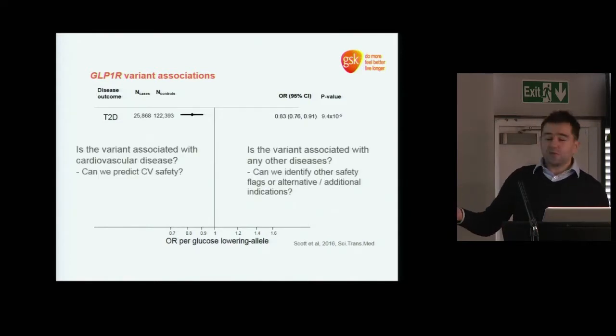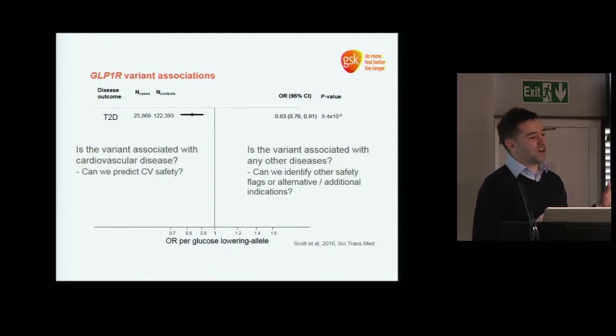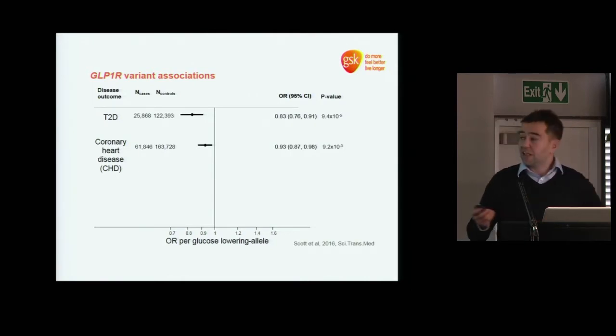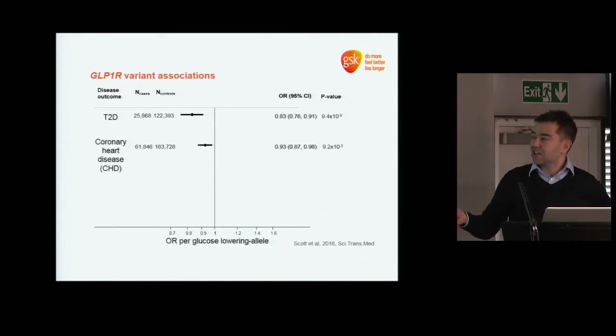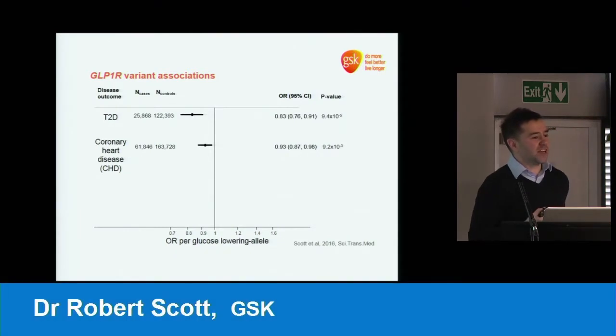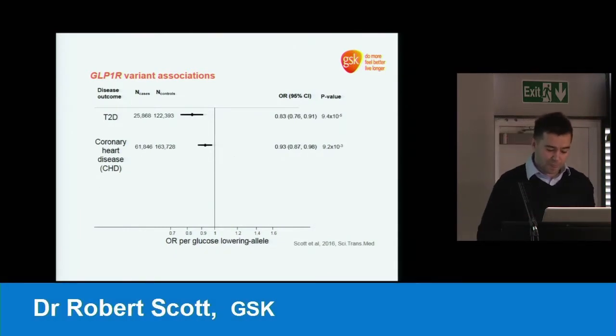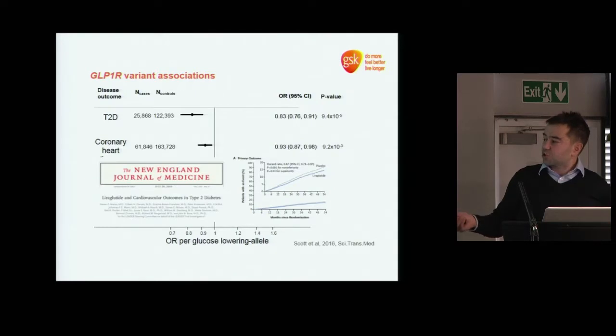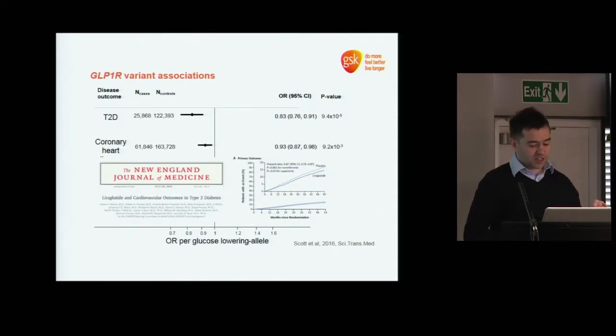The next question is, well, if we believe we have a variant here that's a mimic of pharmacological perturbation of GLP-1R and a mimic for taking this particular class of drugs, could we test it against a range of other diseases for which particular adverse safety events had been reported or for which there had been suggestions of additional or alternative indications? So cardiovascular safety first. We identified that not only was there no evidence of an adverse increase in risk of coronary heart disease, we found evidence to suggest that this class of agents might in fact result in cardiovascular benefit. And this was published, I think, 3 weeks before a large cardiovascular safety trial was published that showed exactly the same thing, that GLP-1R agonists were associated with cardiovascular benefit.